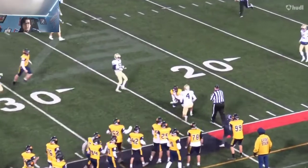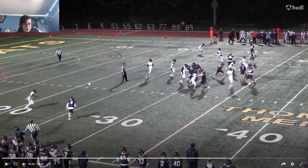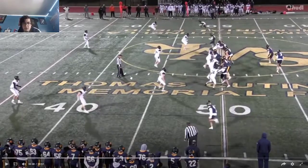But this is just a bad throw. You take a look, he has the space. He should have been throwing it here at that height. Throwing it that high caused your receiver to fall and get brought down. That could have easily been a touchdown right there, but because he's throwing it high, definitely try and get it a little bit lower, unless you're throwing a deep ball. But that's a quick slant route.